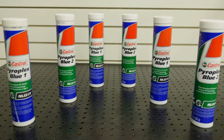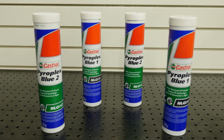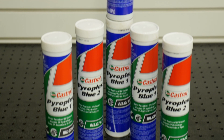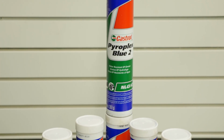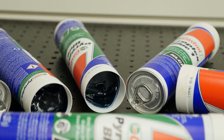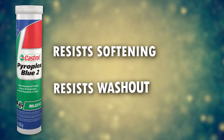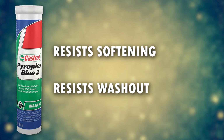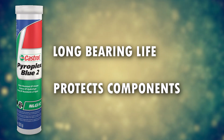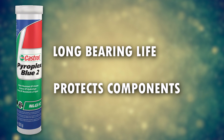If you know you need a grease to stand up against wet or damp conditions, the PYROPLEX blue grease stays in place. This grease maintains its mobility and continues to build tack and adhesion when faced with water contamination. Using the hydroactivated technology, PYROPLEX blue resists softening and washout when continually exposed to moisture. It promotes extremely long bearing life and provides a strong barrier of protection for critical components in high temperature environments.